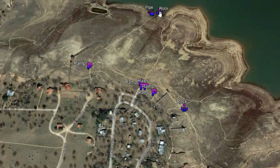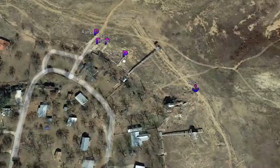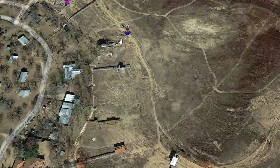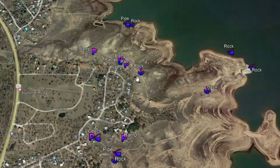So let's keep going. We talked about the pipe and the rock. We've got a ramp that's over here as well. Lots of different ramps, lots of personal ramps. But like this, finally up on the shore, we finally get some sort of a rock pile. So this is gonna be more shallow stuff, 3, 4, 5 foot of water. But this looks pretty good right here, coming off maybe a little edge of what you might call a point there. But you got some rock in there.